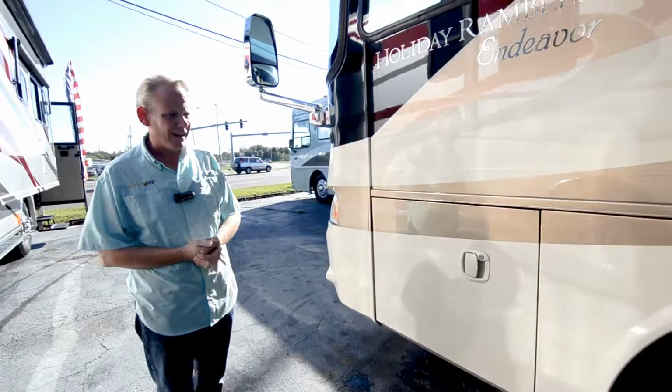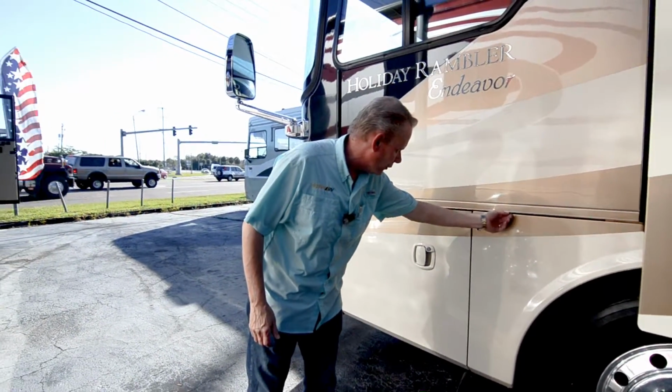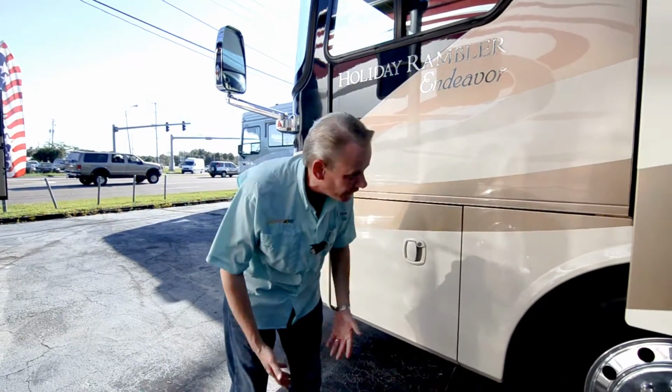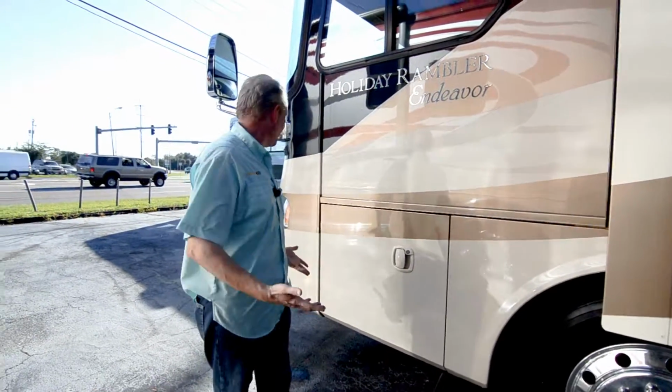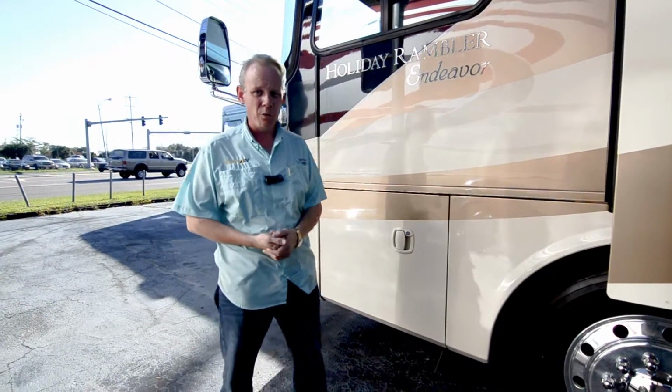Again, the paint all around the outside is great. I'm trying to see little flaws. There's an itty bitty little chip right there, but there are no dents. I don't see any scratches. This thing is a 9+ on the 10 scale any way you look at it.